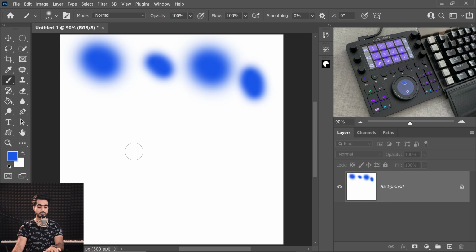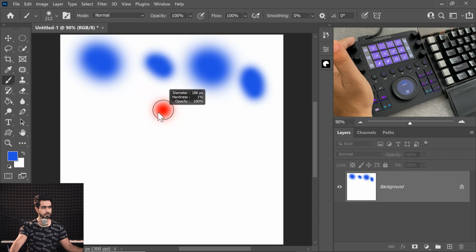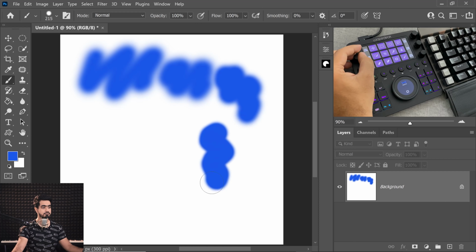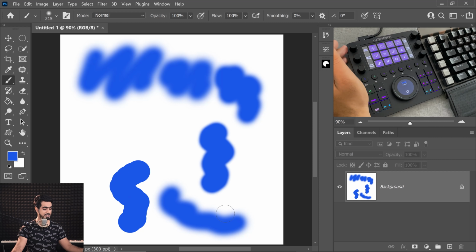You don't have to press the bracket keys here again and again, or if you're using a Wacom tablet, you don't have to press this key and then just hover over it, then just drag it right or left. So you can do it on the fly with these knobs, and that's a good thing. Also, as you're working with the size, it's important that you can control the hardness as well. So we can just make it a little more harder, very hard, or softer, easily, just with these two knobs.